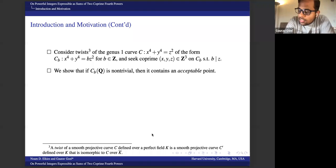I apologize for the fact that this is not in the version that we submitted to ANTS, and this is work that we have done since, and it will be in the final published version of this paper.